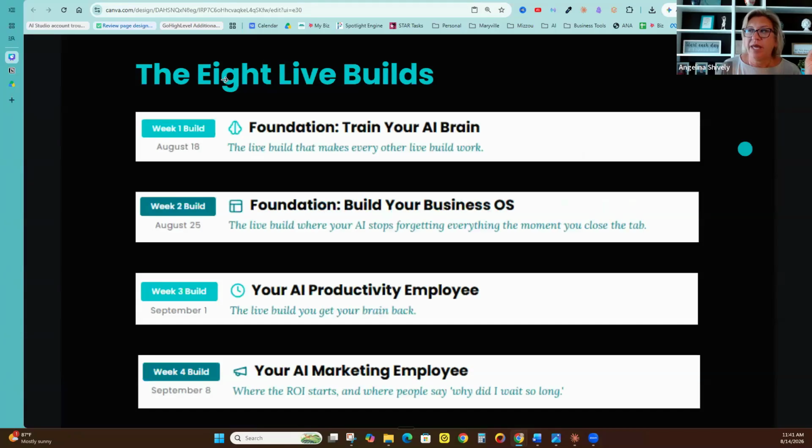So here is what we're actually going to do in each of the 8 weeks. The first week is the building your brain week, and we'll be creating those files that I talked about. The second week, we're going to set the system up, which is where we have the Google Drive connecting on the desktop to Claude, and then we will layer all of that together.